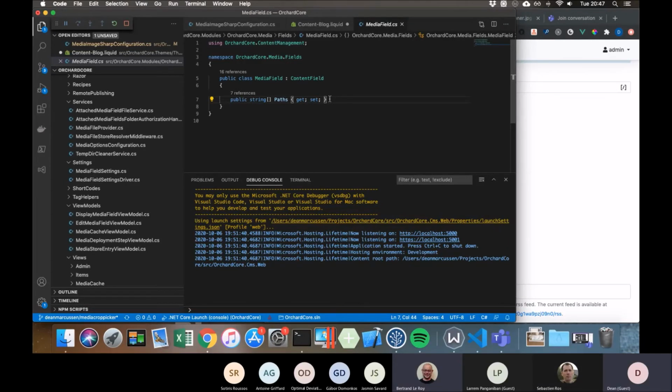But for example, if we have PDF files selected here. But in this case, be careful because a media field, in our case, can have multiple paths. Okay, so multiple resources. This is what our media field is. But how many alt texts to add to a media field? As many as we have paths? That's what I decided.